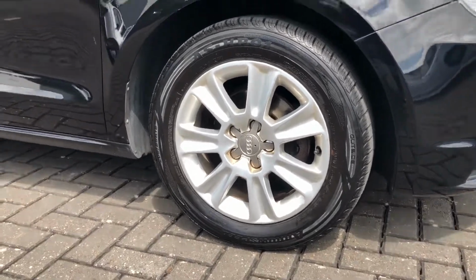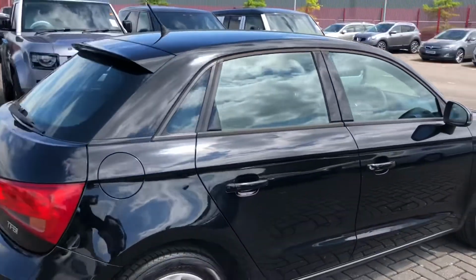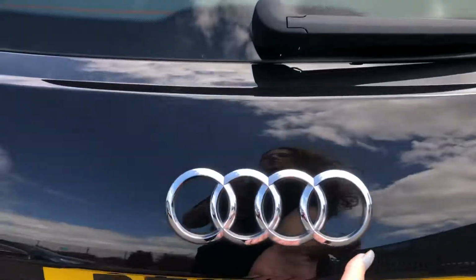Now you've also got the black window surrounds, which add to the black colouring, and you've also got tinted windows in the rear, which means it gives you that much more privacy as well as peace of mind when storing objects in the rear seats or in the boot.